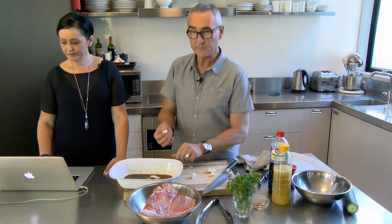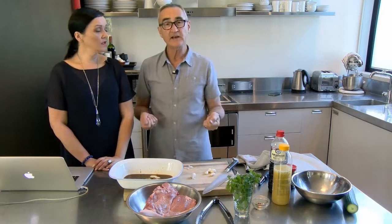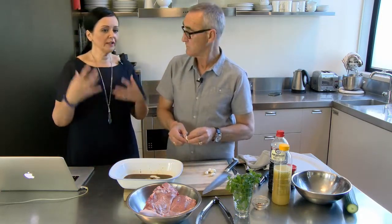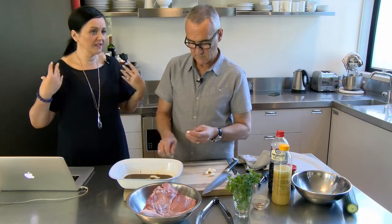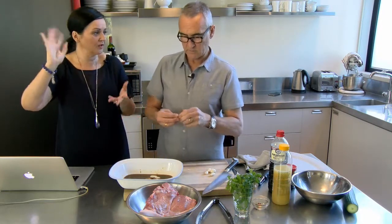Being able to just put a whole lot of things together, cover it, jam it in the oven, pull it out, and you've got a whole lot of food that you can feed people. It's not too labour intensive. You can actually get on and socialise and talk with your guests. Because I know when I've done entertaining, there's nothing worse than being stuck in the kitchen while everybody else is mixing, mingling, and having a good time, and you're doing that hard slog.